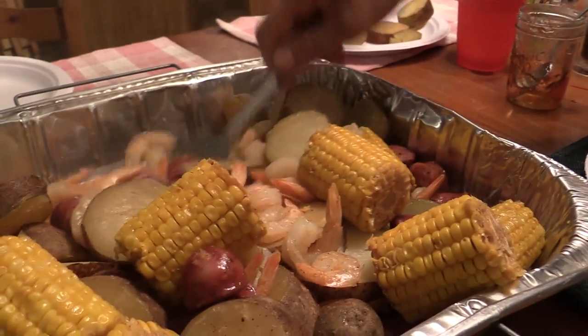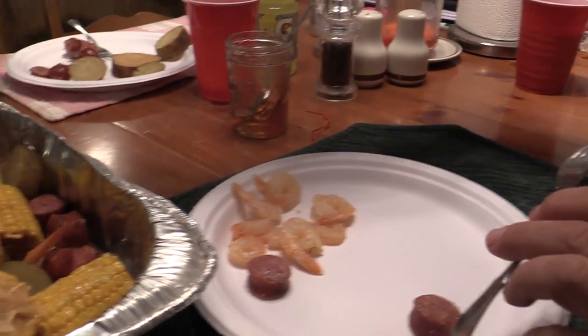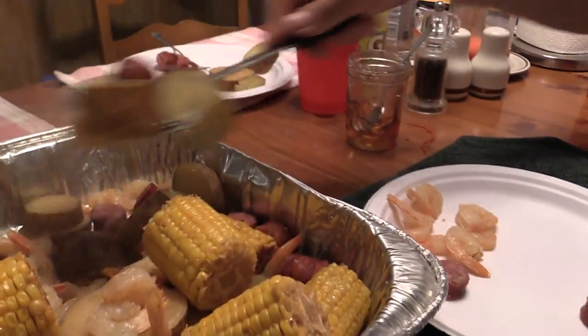This big pan of food was simple and easy. It only took about 45 minutes. We had corn on the cob, potato, shrimp, and sausage. It fed about 6 men, and it was very, very inexpensive.